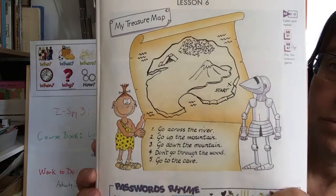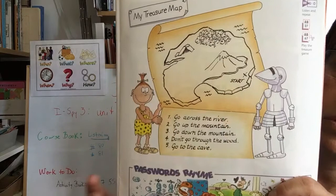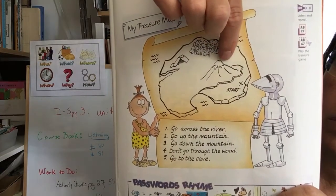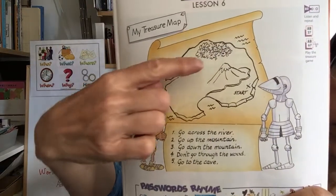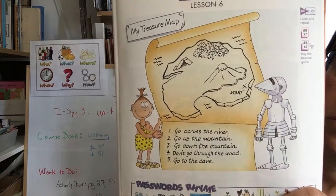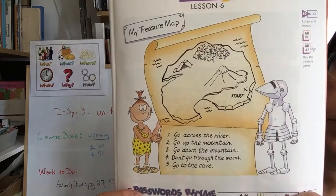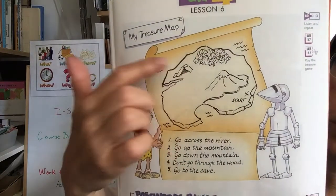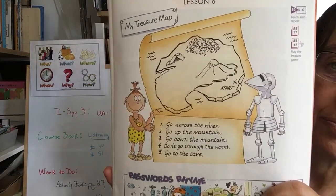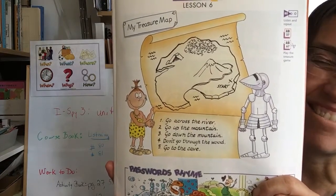1. Go across the river. 2. Go up the mountain. 3. Go down the mountain. 4. Don't go through the woods. 5. Go to the cave. Ah, the treasure's here. It's in the cave. Yes, that's right.